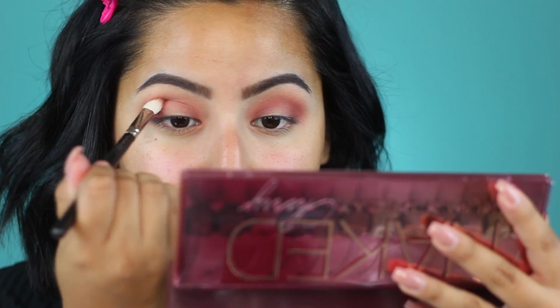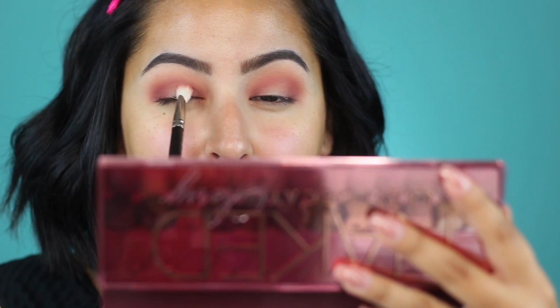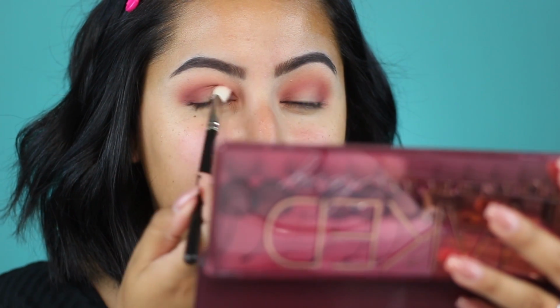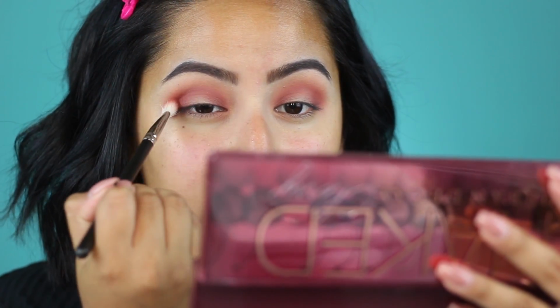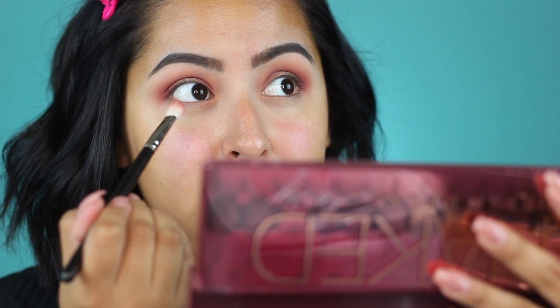I'm really loving these colors so far. You guys know that I've been doing a lot of plummy type of burgundy shadow tutorials lately, and it's just because you scared me. Okay, love you too, babe.